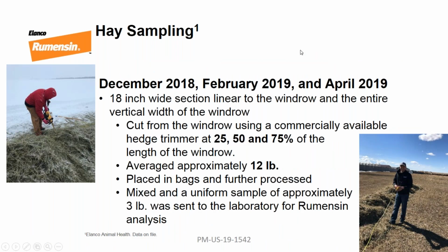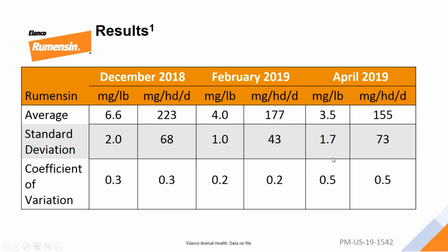So we took these samples in December, February, and April. We cut an 18-inch section out, and you can see this is Sarah Lenine, PhD nutritionist on our team, cutting out a section of the hay when we were up there in February when it was 17 below zero with wind chill. Frank White, another PhD nutritionist, drew the straw to go in April, and he's measuring the windrow to make sure we get it at the right place. We cut out a section at 25, 50, and 75% of the length of the windrow. These averaged about 12 pounds. We put these samples in a bag, took it back to the shop, cut it some more, mixed it up, and sent a 3-pound sample to the laboratory.